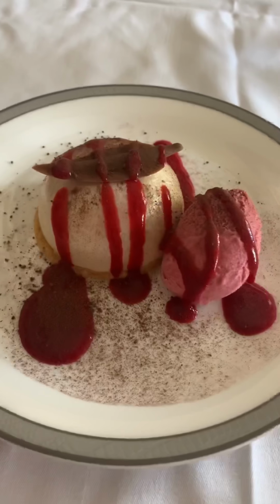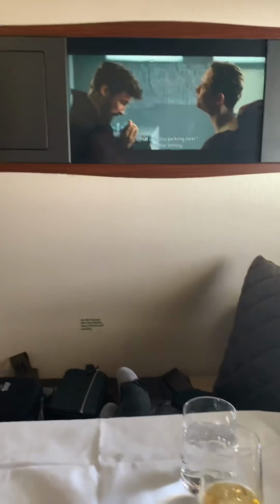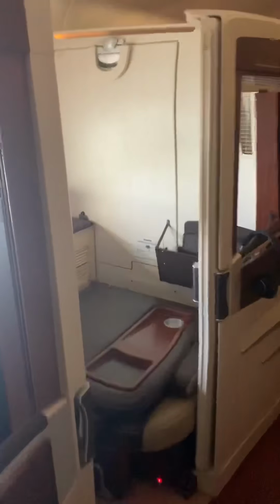Here is the dessert, which was very good. And I was ready to sleep, so I called the in-flight manager over to put this bed together. And he was great, by the way. Very, very good service aboard this aircraft.